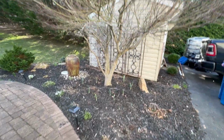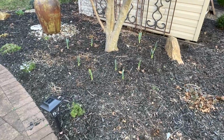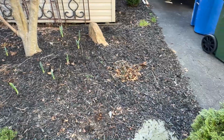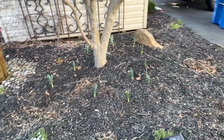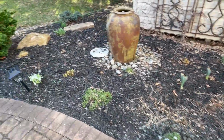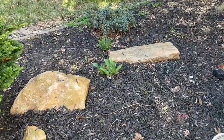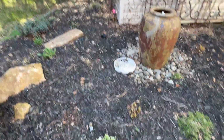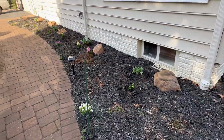Around our Japanese tree, we went ahead and planted some more perennials. I'm interested to see how that's going to turn out. Not sure, but I thought it'd be nice to put a nice pop of color around there. So those should be yellow. We'll watch those come up. Some of the things we planted last year started coming up already, which is over here. Some tulips. And we continued putting tulips on this side as well.